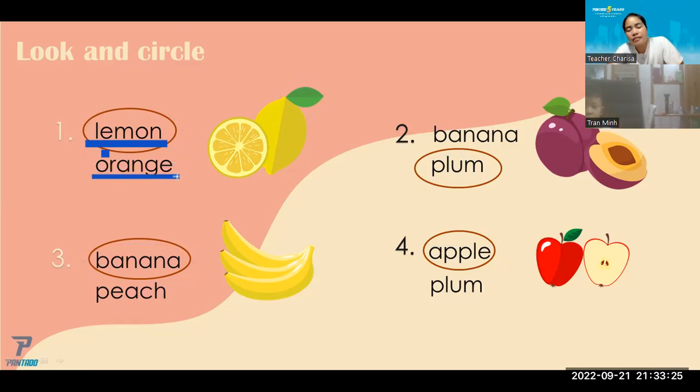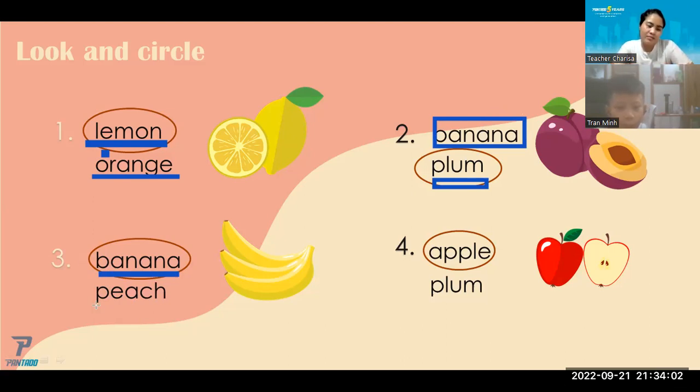Next, what is that? What is this? Orange. What is that? Banana. Banana. Next. Plum. Plum. Okay, very good. Next. What is that again? Banana. Banana. Okay, very good. Next, what is this?